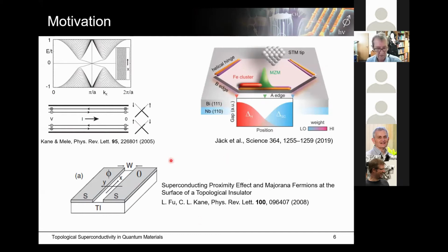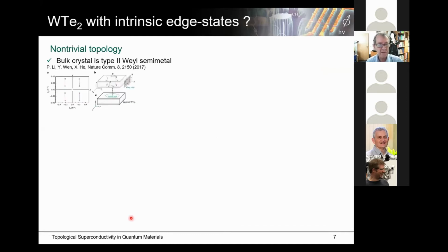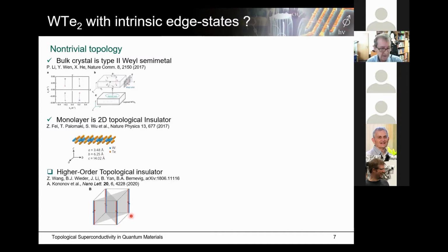Another proposal, from longer ago, is shown down here: to start immediately with a topological insulator material and combine superconductivity therein. So along this line, we started to work on tungsten telluride, which is a topological insulator in case of monolayer. So here's kind of an overview of this. Bulk crystals are type 2 Weyl semimetals, and in the monolayer it can be a topological insulator with helical edge states. There are some experiments on this in the literature. And more recently, it has also been suggested from some theory work that tungsten telluride could be a second order, higher order topological insulator, which carries states at hinges. Right?